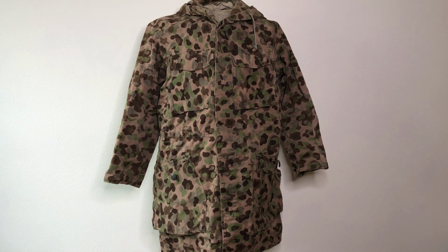So there were two variations that were made of this pattern. This is the first pattern, the original pattern, because of the clusters and the color scheme that this thing has. Now they started coming out with what was called the second pattern, which I don't have an example of yet. I will make a separate video if that happens or when it happens. But this is going to be the first sort of pattern that was introduced and adopted. Now this was made from between 1957 and, depending on who you ask, 61 to 66. Somewhere in there, the pattern changed over almost completely to the second pattern and was made until 1976.